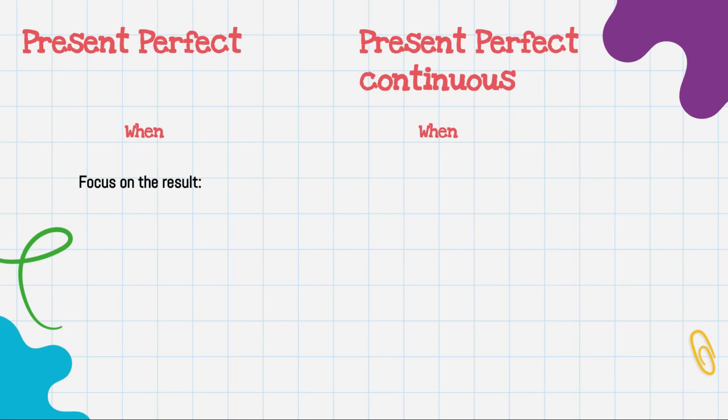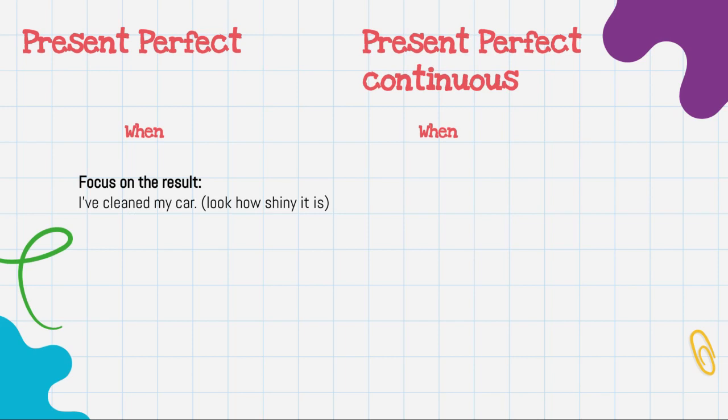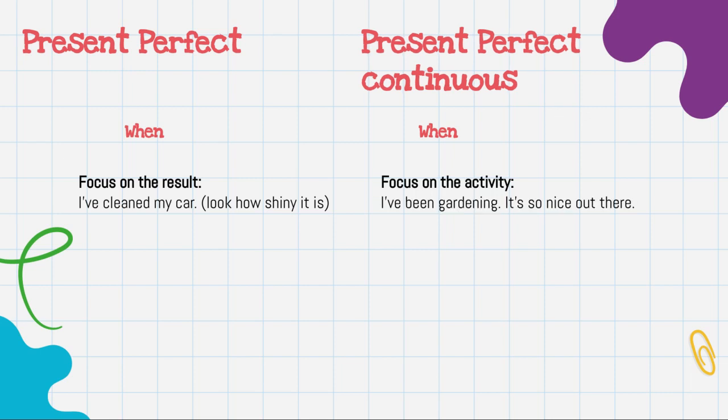You use the present perfect when you focus on the result. Look, I've cleaned my car. You see, it's shiny, it's nice, it's clean. I've cleaned my car. That's the result. When you focus on the activity, you say, I've been gardening, for example, because it's so nice out there. So, I have been gardening.